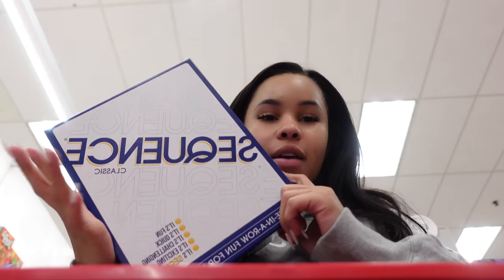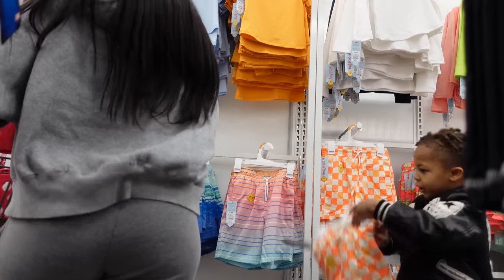This is a good game to play at home with adults. So we just got them toys. Rex can move out. We can find some swim trunks. You think they have swim stuff out? Maybe. Yeah, we should get them.